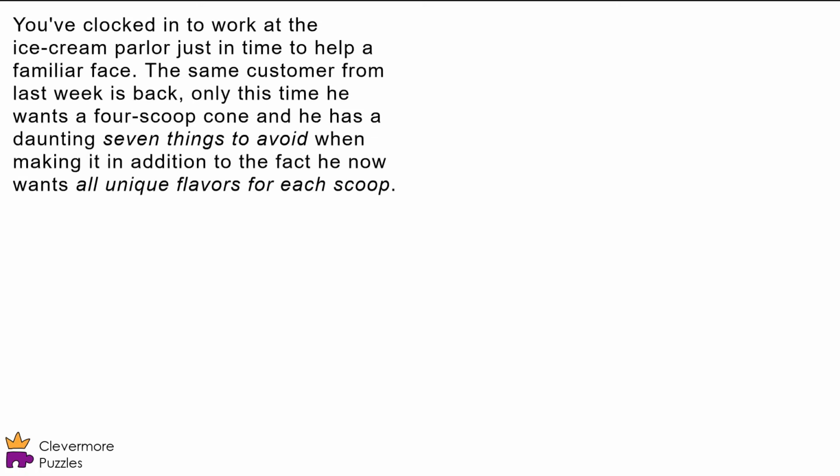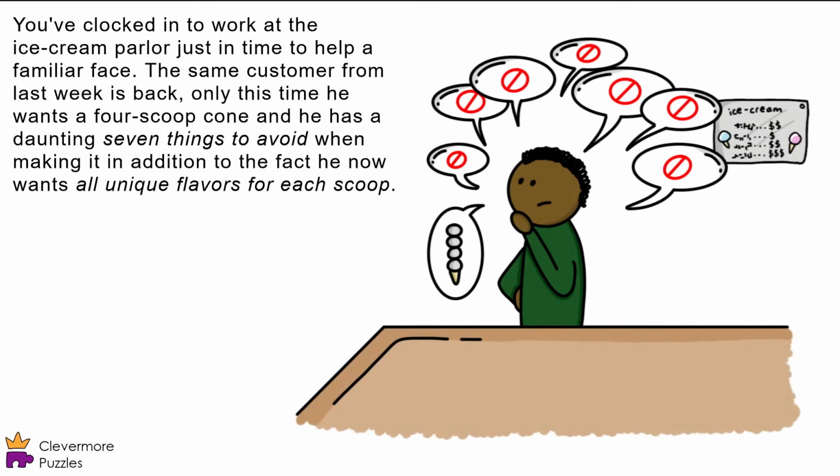Welcome back. You've clocked into work at the ice cream parlor just in time to help a familiar face. The same customer from last week is back, only this time he wants a 4-scoop cone and he has a daunting 7 things to avoid when making it, in addition to the fact he now wants all unique flavors for each scoop.